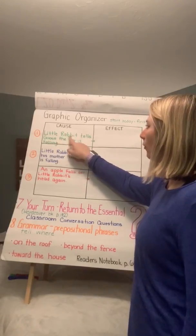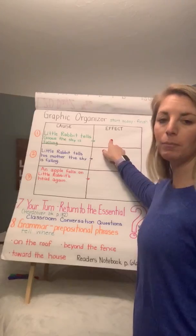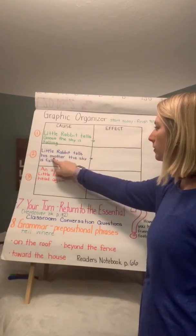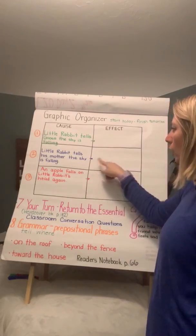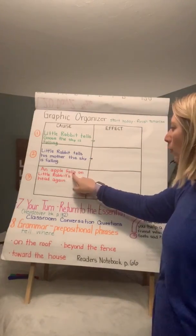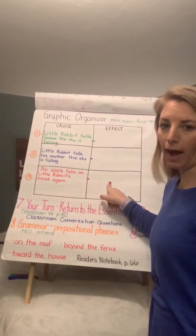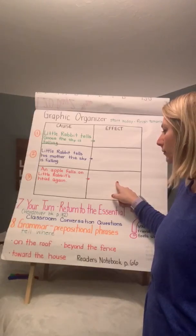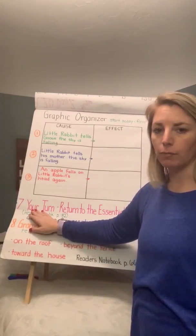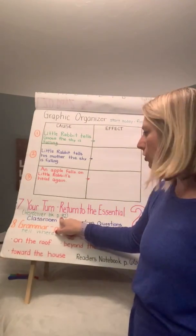Little Rabbit tells Goose the sky is falling. What happens because of that? Little Rabbit tells his mother the sky is falling. What happens because of that? An apple falls on Little Rabbit's head again. What happens because of that? You're going to continue at the end of the hardcover book story, and that's going to be on page 182.